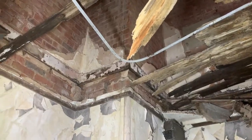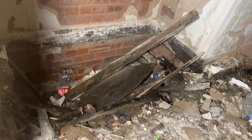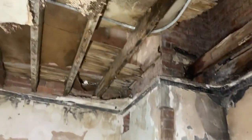Look at this, guys. A lot of collapse already. Look at that. I think we are going to have to be very careful in here. The floor's gone there as well. Look. So we are going to have to be pretty careful in here. There's been a fire in this one. Yeah, look at that.